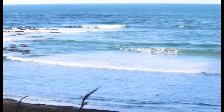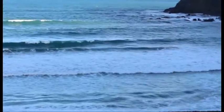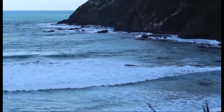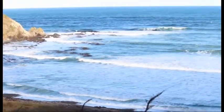University of Otago PhD student Mel Young was one of the team returning the bird to its nesting home this week. Young says the penguin was close to death when found and was severely underweight at just 3 kilograms. It was dehydrated and still molting. The bird was a healthy 6 kilograms when returned to the wild South Otago coast.